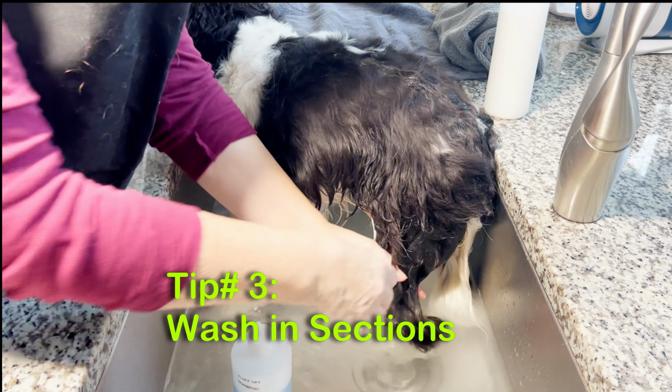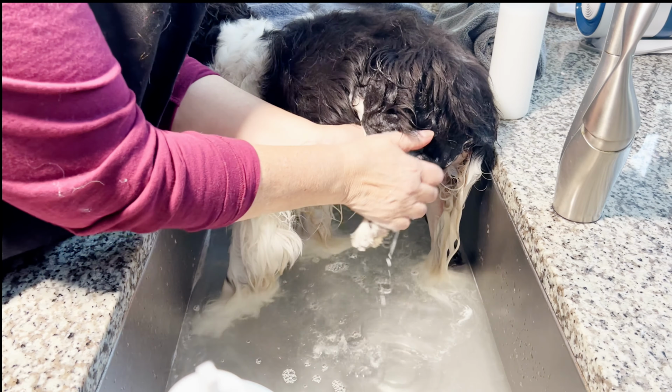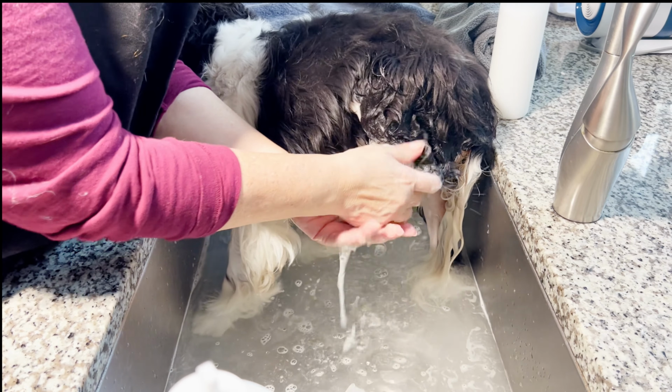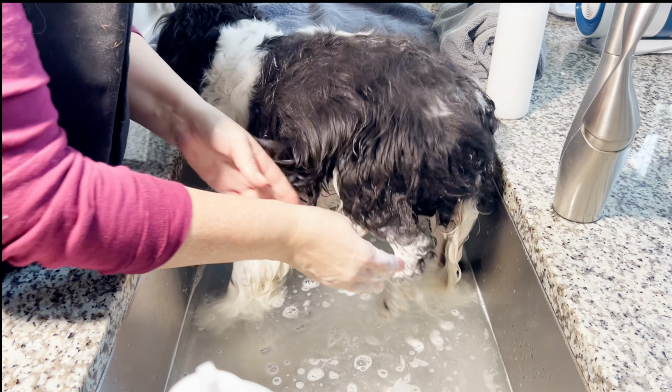Okay, tip number 3. I wash the dog in sections so they don't get too chilled, working quickly starting from the bottom of their bodies, so their paws, and working my way up. Usually their faces come last.